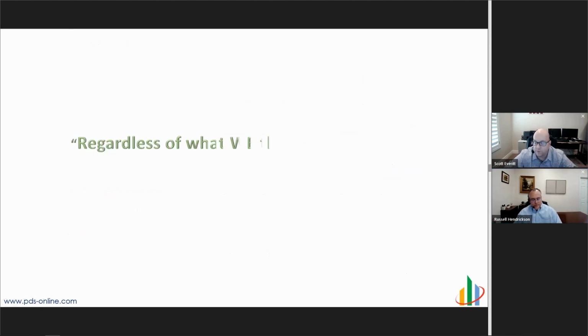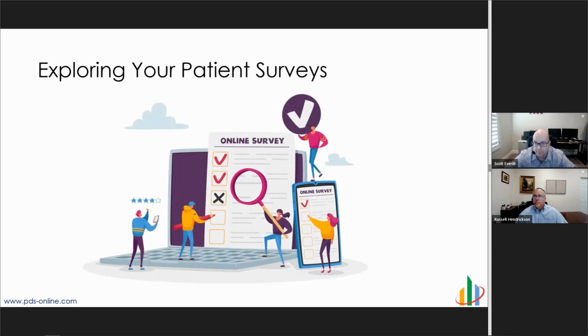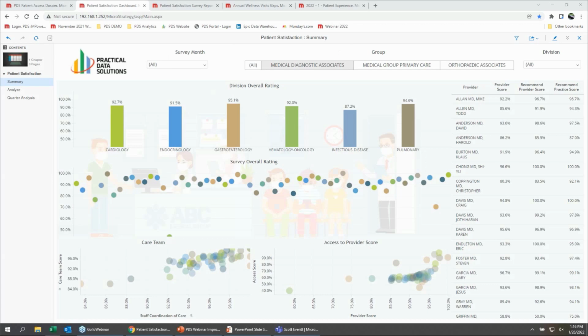Right, and these reports are really great. Again, our analytics are going to show us what's actually going on, but I heard a provider I worked with once give a great quote where he said, "It doesn't even really matter what we think. Patient care isn't excellent unless the patient thinks it is." And so if we really want to understand where the patient's coming from, we can engage them directly. But I think in the end, the best way to look at that is really digging down into the patient surveys. So we're going to go ahead and shut off our cameras here, and we're going to dig in and start looking at some detail level information of how we can best utilize the information that's coming back to us from our patient surveys.